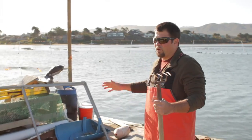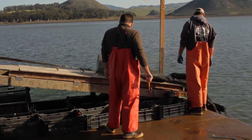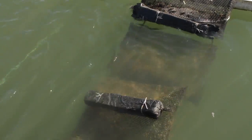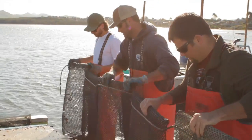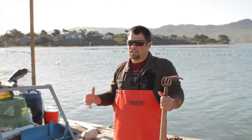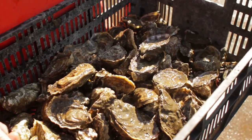We're going to pull up some of our floating culture. Back here in this farm on the mud flat here, we essentially have bags that have flotation attached to them, and each bag has 150 oysters in it roughly. We'll bring the floating culture over, bring it up onto the barge, dump the bags, and then every oyster that goes to the market gets hand sorted and graded by us.